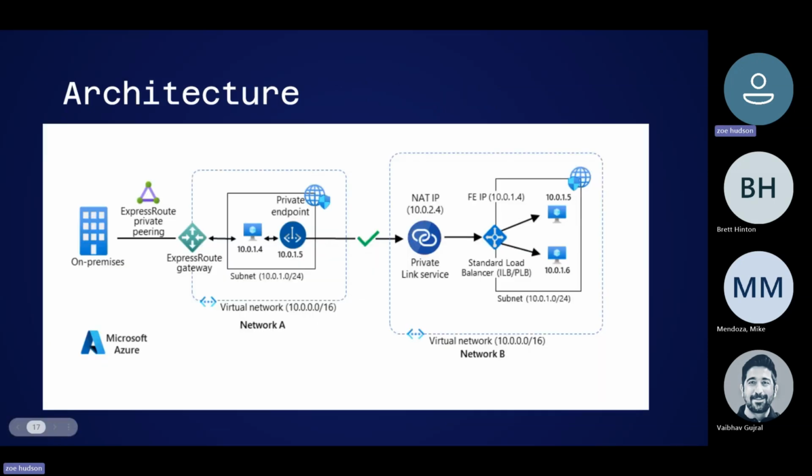All right. Now we're going to talk architecture. This is the most basic diagram they have on the Microsoft Learn site. It's just talking about on-premises VMs using an ExpressRoute gateway, using a private endpoint, that private endpoint matching what the private link service is looking for, processing it through the standard load balancer, and then boom, you get to your subnet, you get access to all your things.